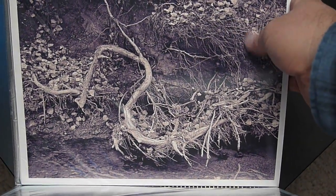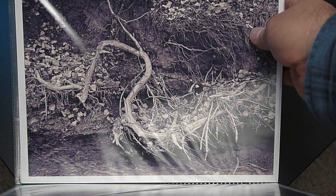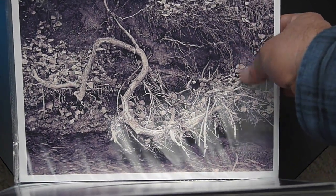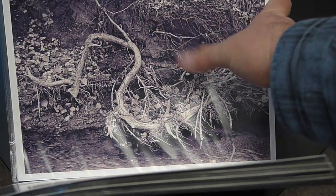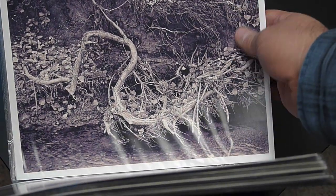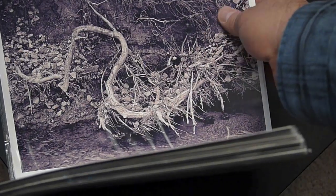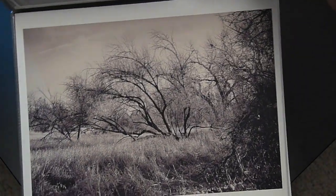I had the camera on a monopod on this day, if I recall correctly. The light wasn't that great. This came out really good. It took a lot of processing. It was fairly underexposed. It took a lot of processing to really pull out the S shape of that root. But I'm pretty happy with the result. It looks good for a 35mm at roughly 8.5 by 11. This is from the same roll, I'm pretty sure.